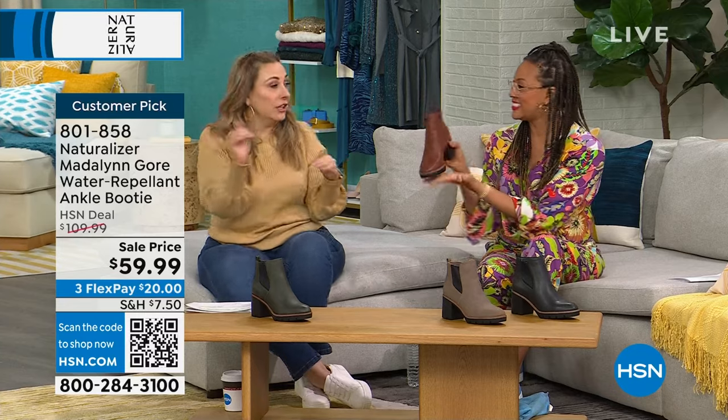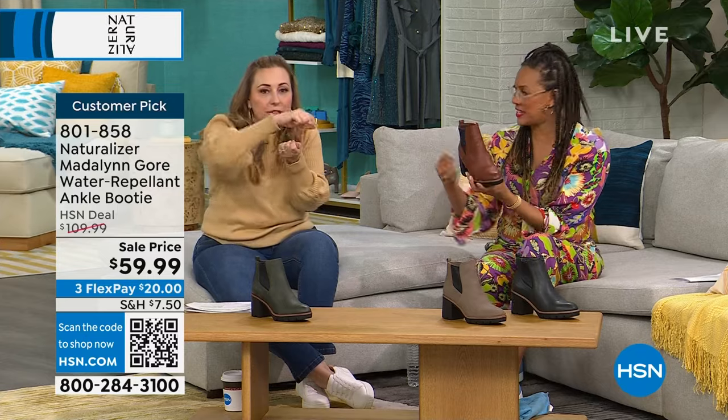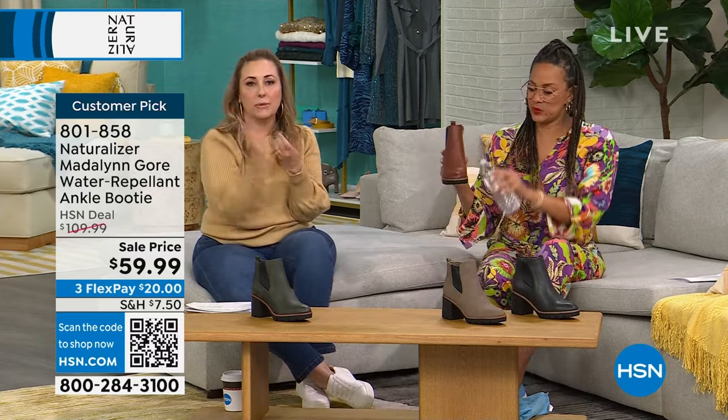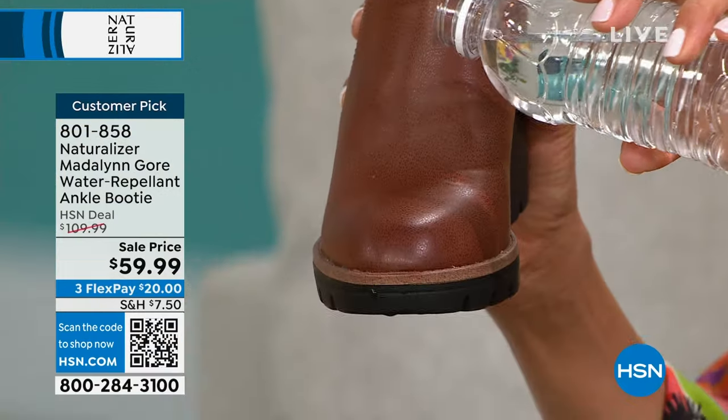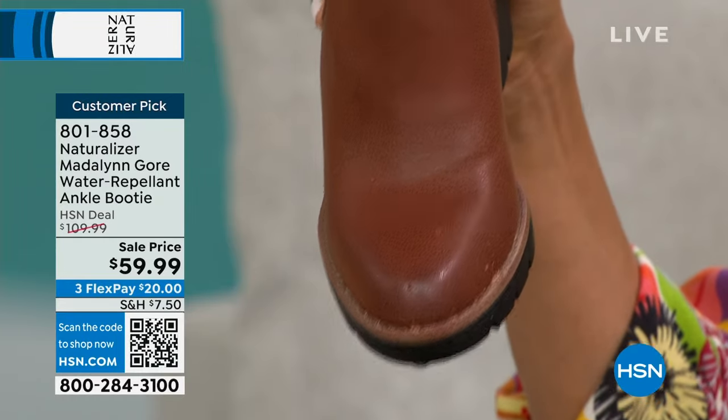They salt the roads. You know, in upstate New York where I grew up, they salt the roads, and your boots are ruined. Everything has like a white ring around it. But with these, you could just clean them off. So if I had a spray bottle, or if you're in water, watch it bead up one more time. It just beads up. That's it. There's no damage, no issues.